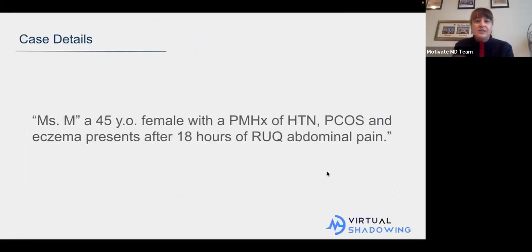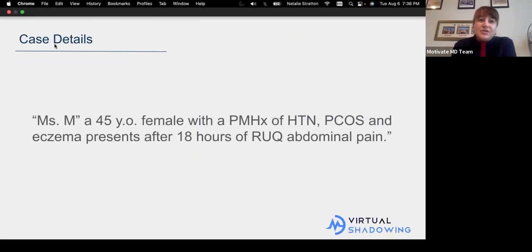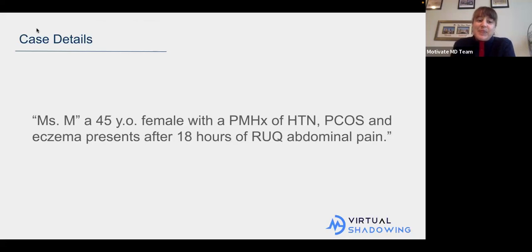I want to start off with what we would classically have should we be presenting or meeting this patient in the hospital for the first time. This is essentially what I would call a one-liner. It's how we present any patient when we're talking to another health professional. It's meant to give a framework and a context about thinking about this patient before we even walk through the door and see what's going on.